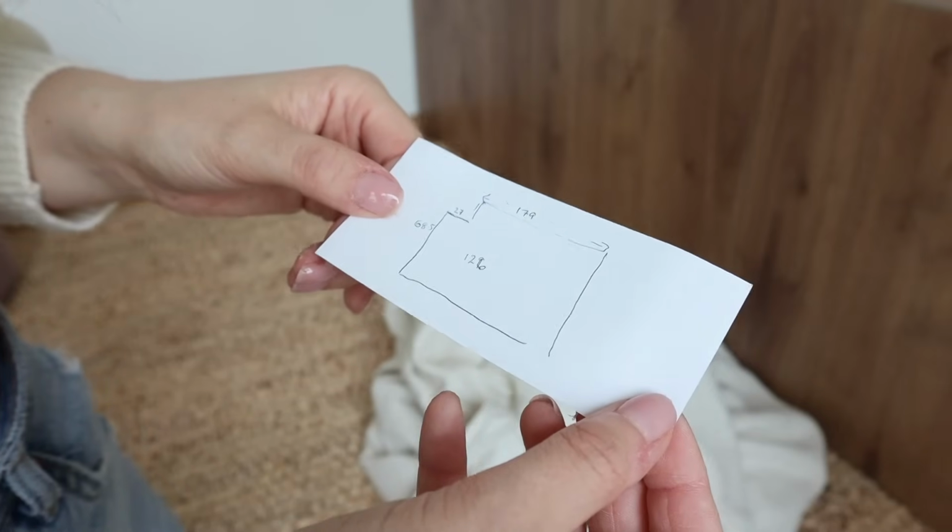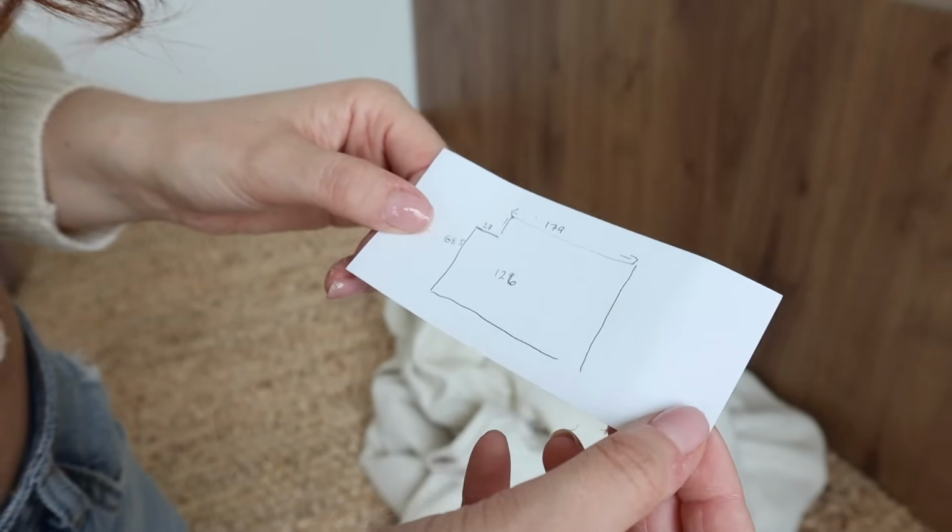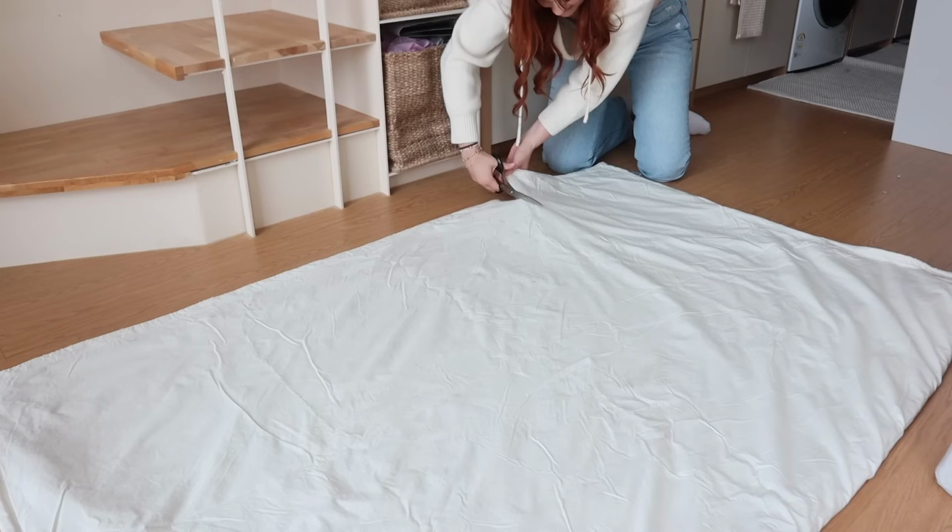Got some poorly drawn out measurements, but they're correct. That's the main thing. This thing is so big that I've had to fold it over before I cut it to make sure I'm gonna get as straight a line as possible, which I'm not holding my breath about because this thing is wonky. This is like 4 or 5 centimeters bigger and smaller in some places, so maybe that's why it was on sale. I don't know.